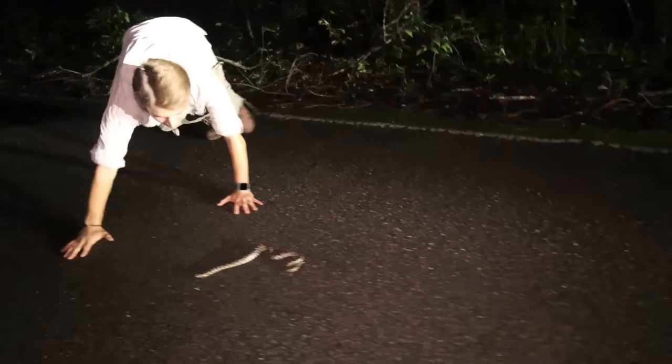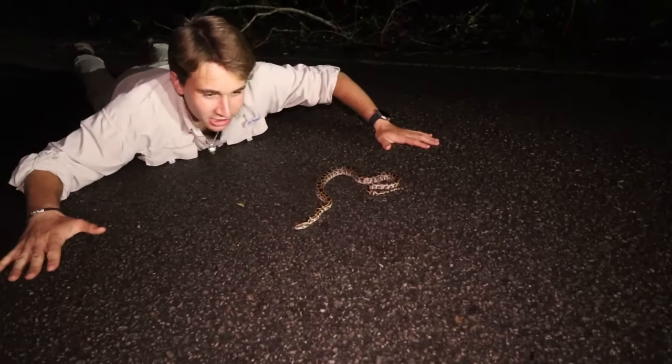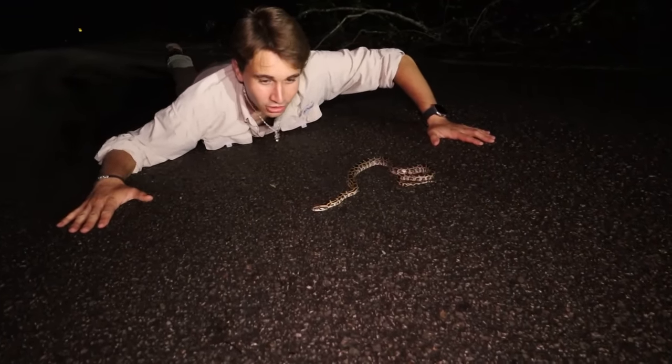All right, we got another snake right in front of the car. Looks to be another baby python. Let's go, baby. Oh my gosh. Another baby python right here in the road. Look at this. Absolutely incredible. He's just slithering. He has no idea what we are. This is probably the first human he's ever seen.